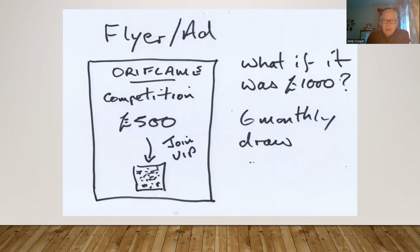So the flyer ad, simple flyer. This is the hard bit, to produce something that looks good enough to attract people to join, maybe using a QR code with people's individual VIP link, etc., etc. That's to be worked on.